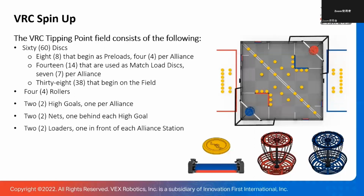The high goal is a basket-shaped field element where robots can score discs. The color of the high goal indicates which alliance receives points for discs scored in that high goal. There are 2 high goals, 1 per alliance, 2 nets, 1 behind each high goal to keep the discs in the field, and 2 loaders, which are metal wraps, 1 in front of each alliance station, that can be used to introduce match-load discs. We can refer to the field layout for the initial setup of discs and rollers.